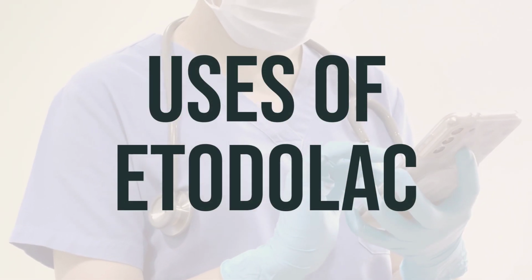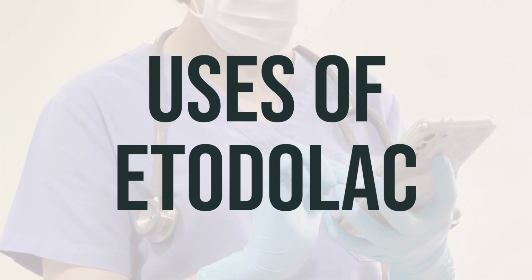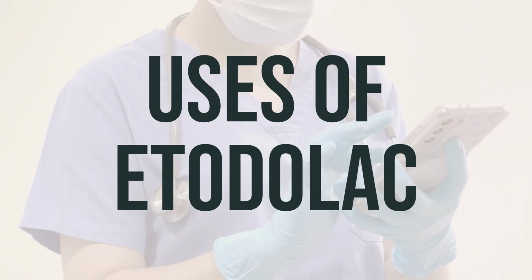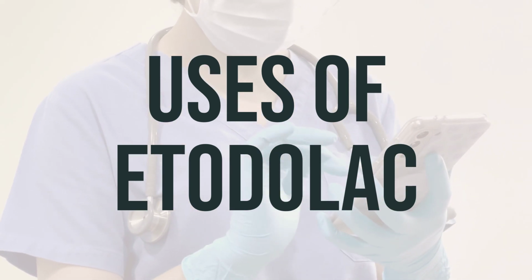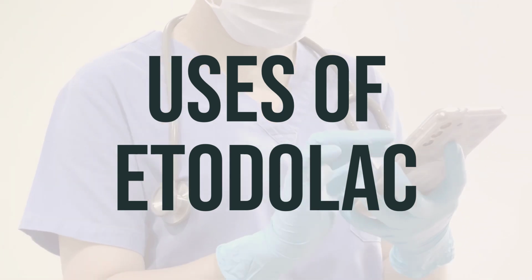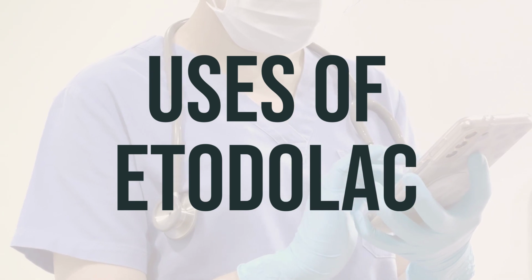Etodolac is a medication used to relieve pain from various conditions and reduce pain, swelling, and joint stiffness from arthritis. It is known as a nonsteroidal anti-inflammatory drug, NSAID, and works by blocking the body's production of certain natural substances that cause inflammation. If you are treating a chronic condition such as arthritis, it's important to talk to your doctor about non-drug treatments and other medications that can help manage your pain.